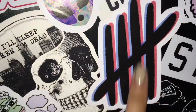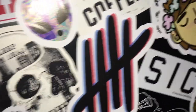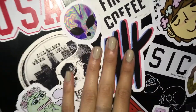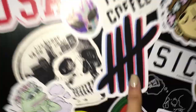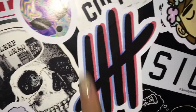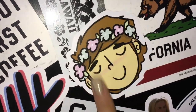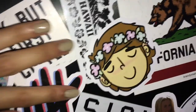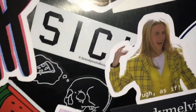A 5 Sauce tally mark. I really, really love, I don't know if you know her, but her name's Emma. And she makes a lot of these little 5 Sauce doodles, and she's really, really talented. I love her artwork, so I got her sticker. I also got her drawing of Ashton Irwin with a flower crown on, because I love Ashton, and I love her artwork, and I love the flower crown, so that's Ashton Irwin. And then I got this Clueless sticker that says, as if, because I love Clueless, and Cher is actually me.